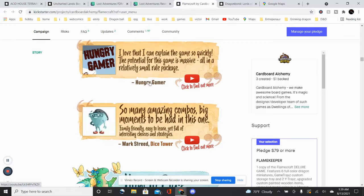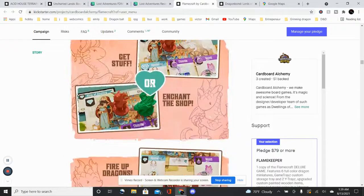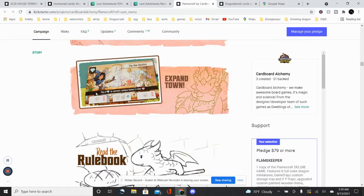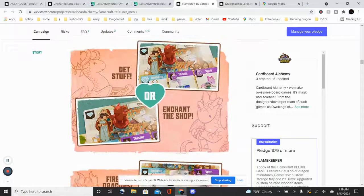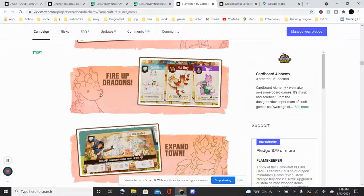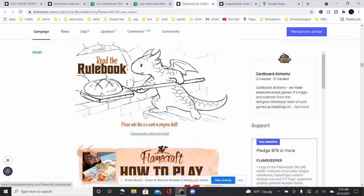Hungry Gamer goes over how to play, and then they give you a brief synopsis right here. So you fire up some dragons, and essentially you're trying to expand the town. Once you finish a building, I take it, you put a new one down, so a new shop comes into play. I believe you can only stay at one shop per turn, and then you have to move to another shop. You can't just stay there.